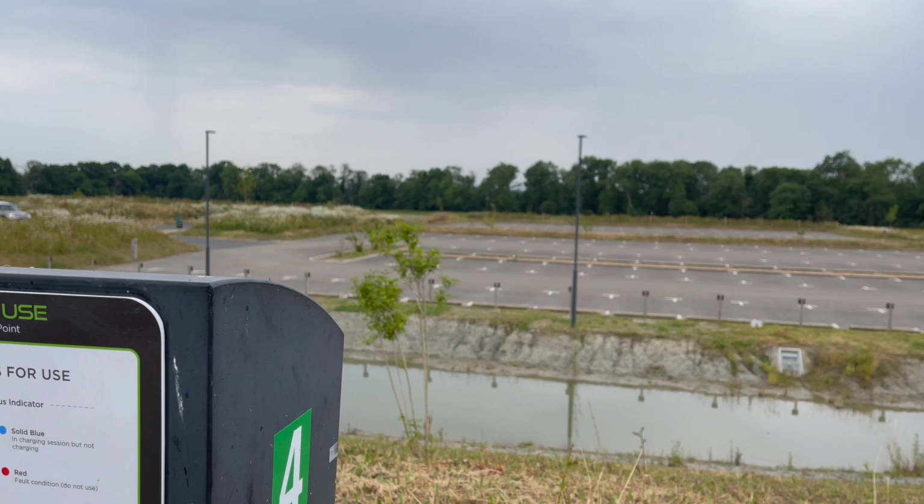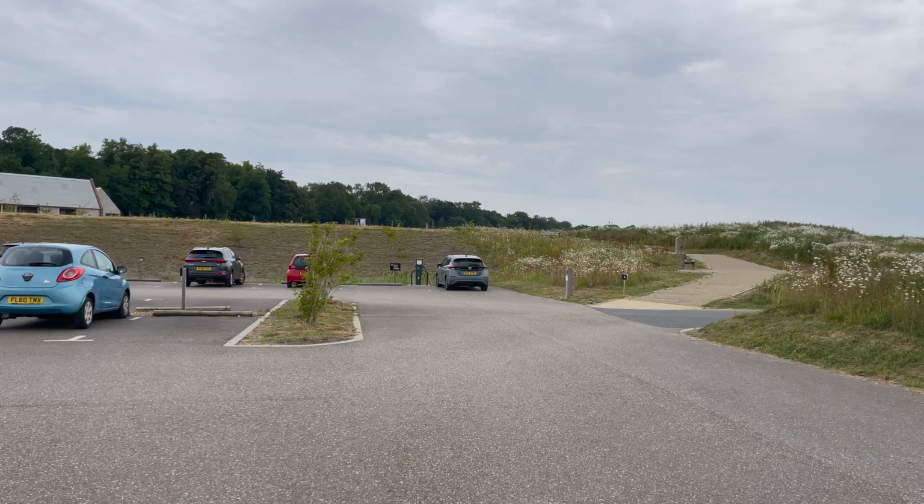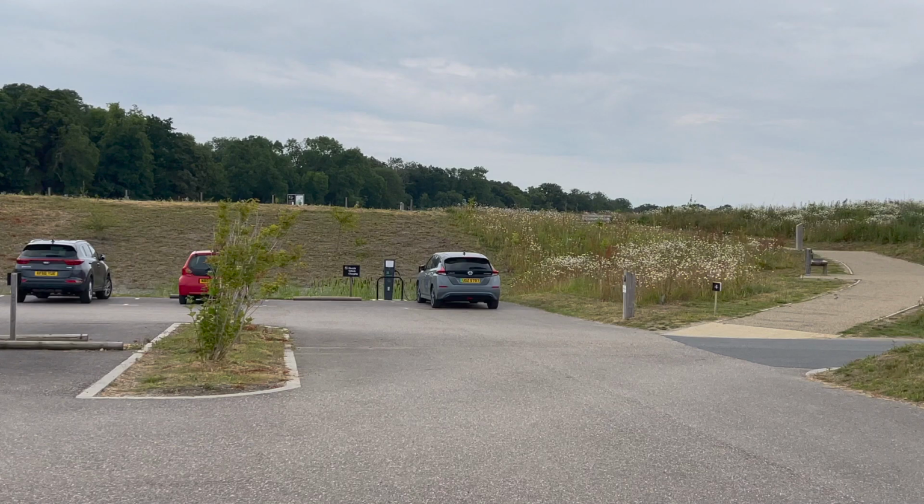It's a very large car park, so thankfully the electric vehicle part of it is signposted. And you've got these posts on this side, and then over on the other side of the car park, there's one or two more.